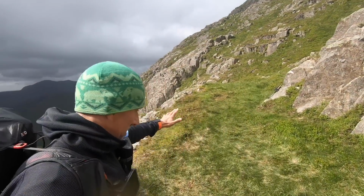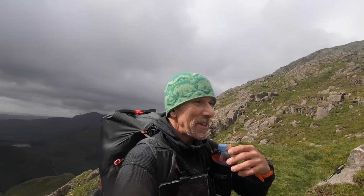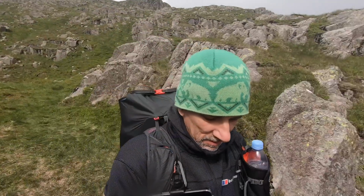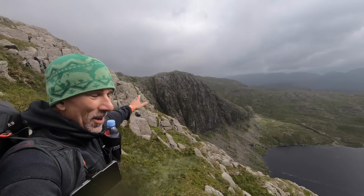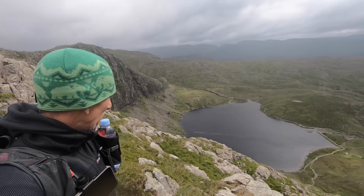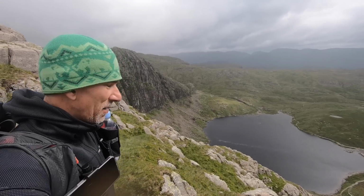Up, leave no trace as always, nice and tidy, but that sun comes out and I'm boiling, and then the sun goes in and the wind comes at you and it's freezing, so it's one of them days. But just looking down to the tarn there, down to sprinkling tarn, sorry, not sprinkling tarn, stickle tarn.